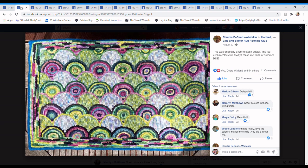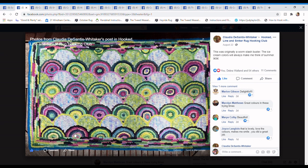You can see the post is by Claudia Desantis Whitaker, and it was posted in the Hooked Line and Sinker Rug Hooking Club, which is one of my favorite pages. It's one of the other really friendly pages. Everybody's super positive, and it's not so huge that you don't know names and recognize people. It's a really nice informational group. And I love this rug, and I love what she writes over here.